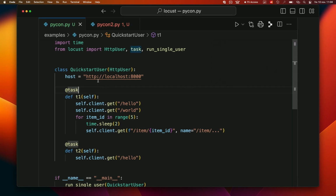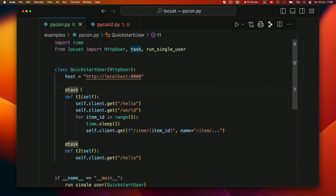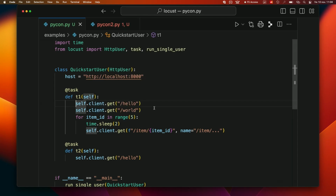But anyways, the important thing about the user is that it defines tasks. Tasks will be called by Locust. And this one, for instance, has one task that does a few things. It calls self.client.get. And client here is brought by HTTP user. And it's an instance of Python requests session object.